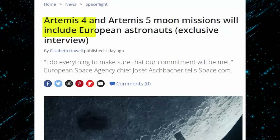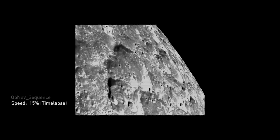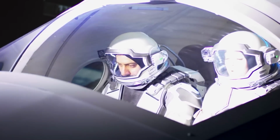Up next, Artemis 4 and Artemis 5 moon missions will include European astronauts. The European Space Agency is set to join NASA astronauts on upcoming moon missions as part of the Artemis program. ESA Director Josef Aschbacher revealed that the Artemis 4 and Artemis 5 moon landing missions, scheduled for 2028 and 2029 respectively, will feature at least 1 European astronaut.